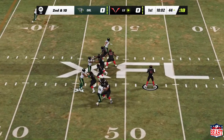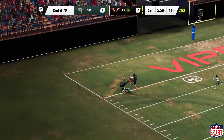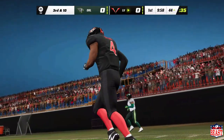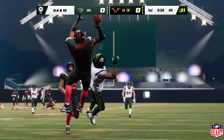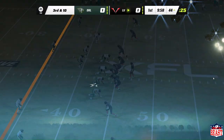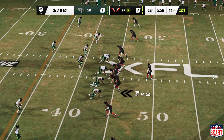Off the play fake. Perez going deep here for Bryant. And that will be incomplete. Tried to dial up the long way out there, but it'll be 3rd down. That's what you're going to need to do against those big receivers. You got to get in there and get physical with them. That time he got in close, got in tight, and knocked the ball away. Now they face a 3rd and 10 after back-to-back incompletions.